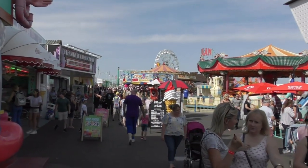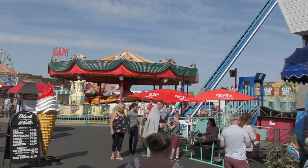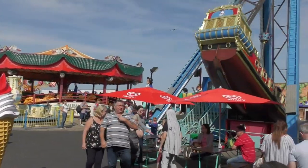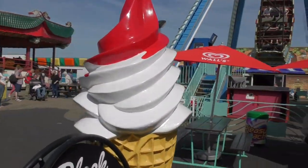The sun is shining. Great Yarmouth Pleasure Beach. Having a lovely day so far. Really nice. Great to be back here again and see it all. I might even have a Mr. Whippy later on. Love a good Whippy. Oh, look at that. Now you're talking.